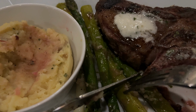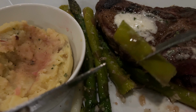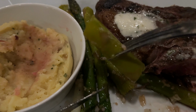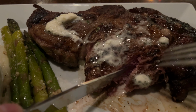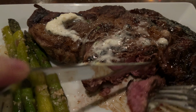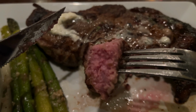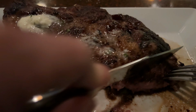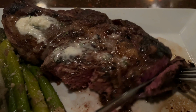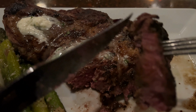And for the vegetable, you get asparagus. It tasted fresh and slightly crisp and was slightly seasoned with salt and pepper. The steak was nice and juicy, and they put a whole extra slab of butter on there to make it even juicier. I ordered mine mid-rare, and it seems like there's a nice pink color in the middle of it. The steak tasted good, and it was pretty tender too.